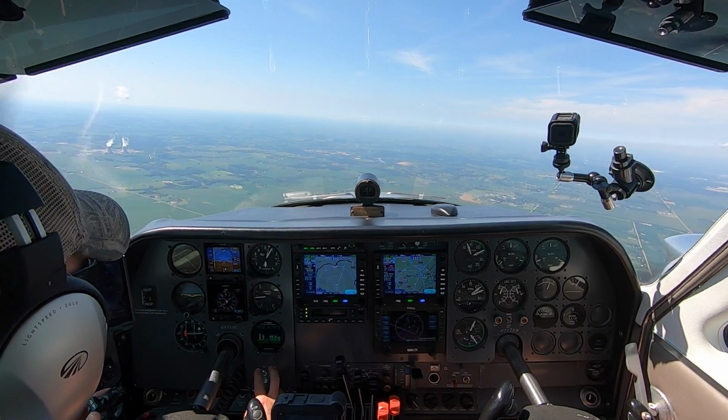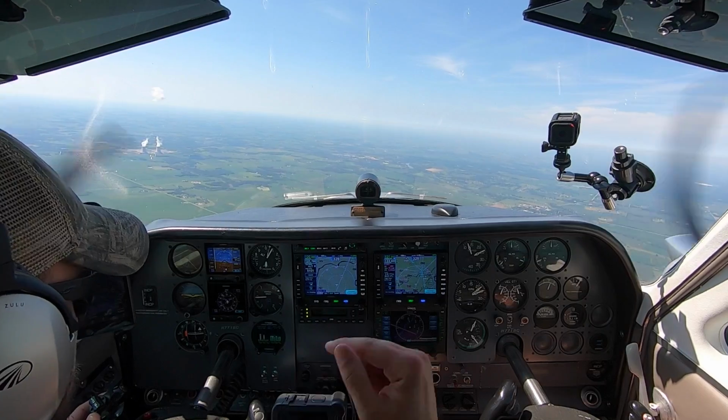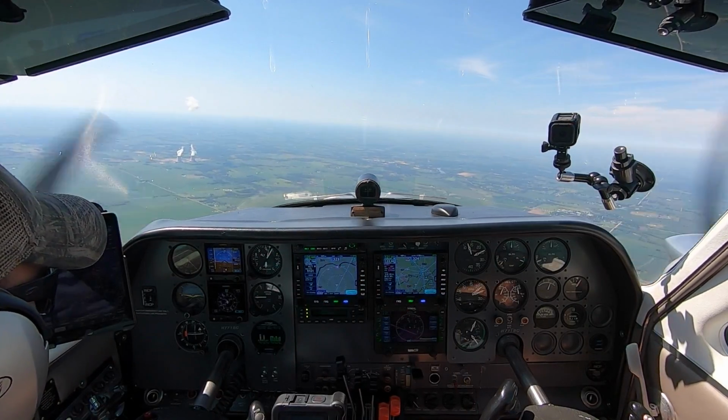Bear 93 golf, traffic 11 o'clock, 4 miles, appears to be maneuvering 3,500 indicated.